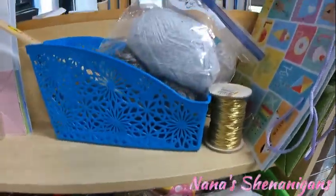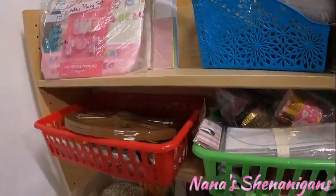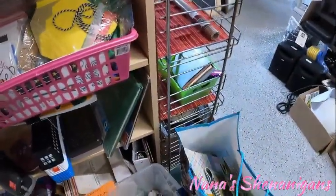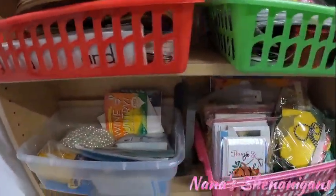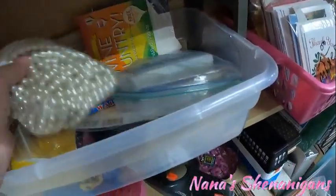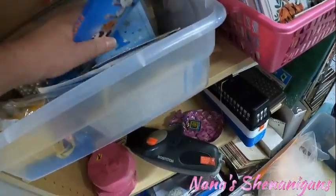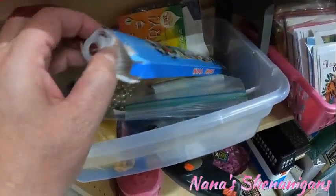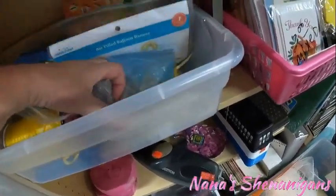And it's too much. That should be in here, I think. Too much to really go through each thing. Those are nice, but I'll wait on them. A wall scroll, I love these. I don't have any place to hang it, I don't think, though. I might get that, we'll see.